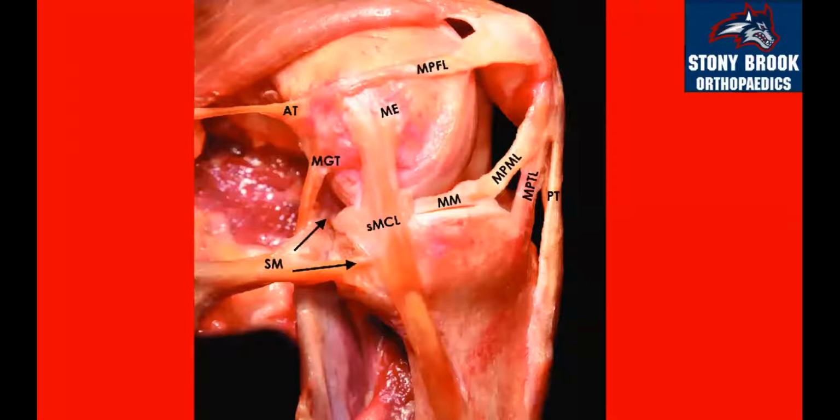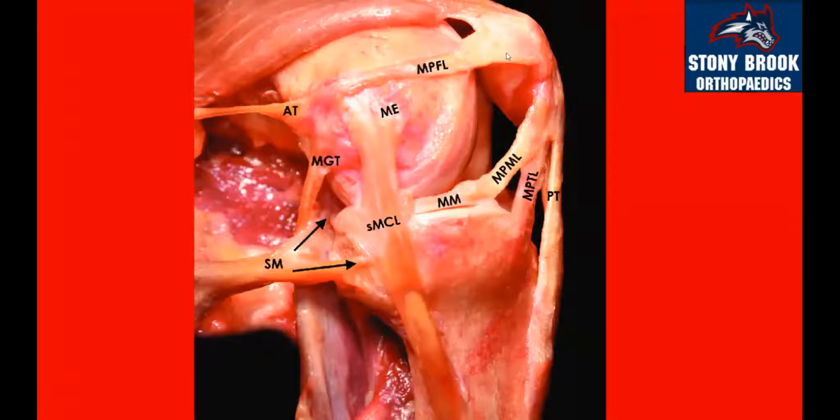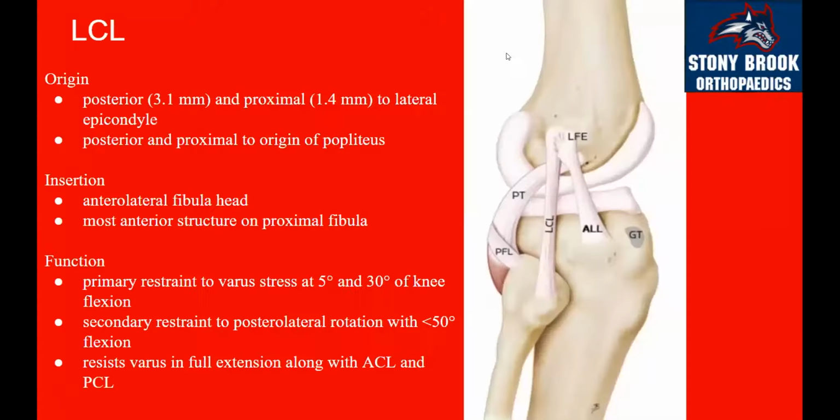So this is again a gross image of the medial aspect of a knee. You can see superficial MCL. Can't really see deep here, maybe a little bit here, hard to tell. Here's your medial meniscus, and here's your MPFL, which we'll also show in our dissection video, but we'll get back into this a little bit later.